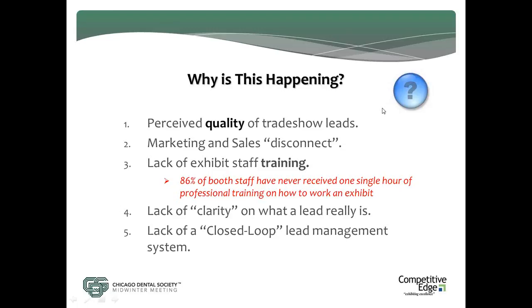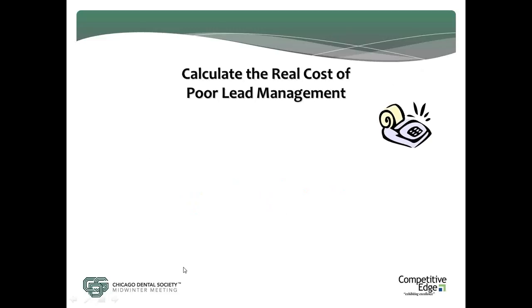So these are some of the things going on that are impacting this trade show lead conundrum, if we want to call it that. Okay, so let's get after this. Let's grab your pen, grab a calculator, and I'm going to walk you through 2 formulas here that are going to be extremely valuable in helping you create the awareness of what's going on here with leads.